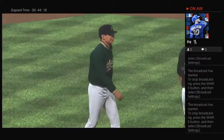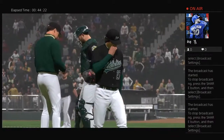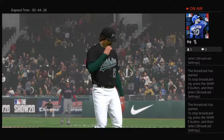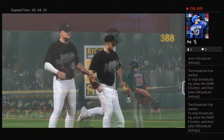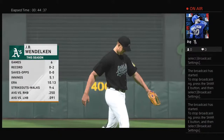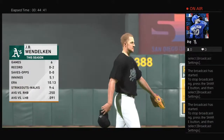Here comes Bob Melvin now out of the Oakland dugout. And it looks as though that's going to be all for his starter here tonight. So he'll depart here in the fifth after working just 4 2/3, and he's on the hook for the loss unless this one turns around. J.B. Wendelken gets the call to pitch here, and he'll try to sort this mess out. He's going to try to at least eat a couple of innings for his guys. Wendelken.